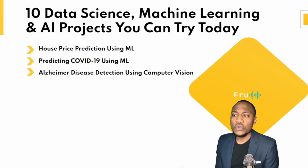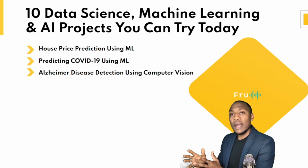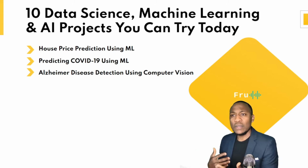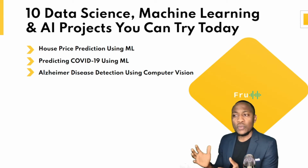And so what you can do is, using computer vision, look at those scans, maybe looking at people who have a good brain versus people who have the Alzheimer's brain, where the neurons are kind of degenerating, and be able to predict who has Alzheimer's, who is likely to have Alzheimer's. So that's one way to approach this, maybe using computer vision and looking at the MRI scans for that.